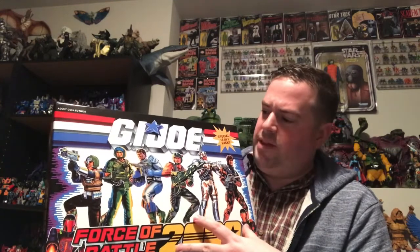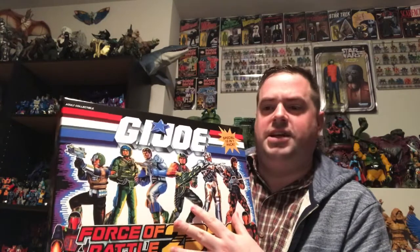So they brought back Battle Force 2000 for this box set. It's the first time that we've seen pretty much all these characters since the original 1987 figures. And they're not necessarily a fan favorite set. I think they're a niche favorite amongst the collector community, partly because some G.I. Joe collectors are pretty hardcore into just the military aspect. So when they bring in weird future fighters and monsters and stuff, that turns some people off.